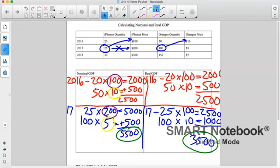So when you're doing these, guys, the key is to know which number you need to multiply with. Okay? So when you need to multiply it, remember that in the real GDP, you always want to go back to the base year's price. When you're doing nominal GDP, you want to go and use the current year's price.